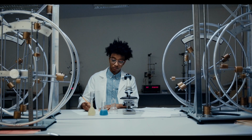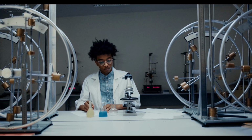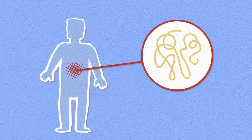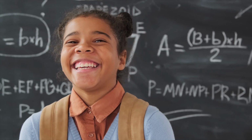Interestingly, some studies suggest that bitter taste might actually make medications more effective. The bitterness can stimulate certain digestive processes, preparing the body to absorb the medication more efficiently. So while the taste might be unpleasant, it's a small price to pay for the benefits of the medicine.